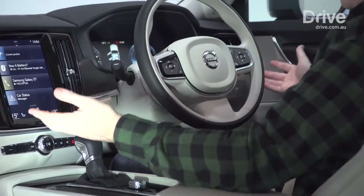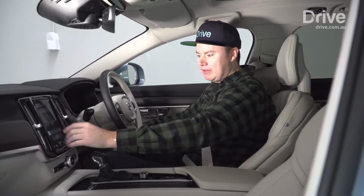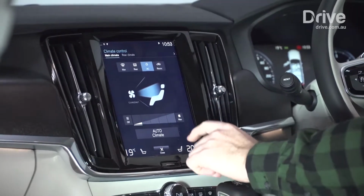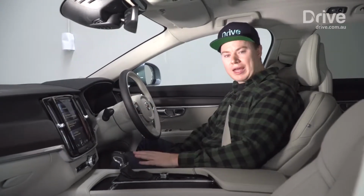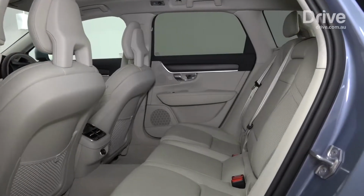But it's not for the faint of heart, technologically speaking, because it is quite a complicated system. Even just changing the air conditioning does require a few taps on the screen, so it can be a little cumbersome at times. But overall, it's pretty cool and clever. And speaking of clever, the back seat also has a few tricks of its own.